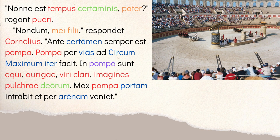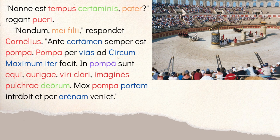And then you have "mox pompa, portam intrabit et per arenam veniet." So soon the pompa, the procession, right, it will enter, "intrabit," it's future tense by the "bi." So it will enter the gate, the "portam," and then it will come "per arenam," through the arena. So there is a procession in the actual arena itself too, where you get to wave and cheer on your team and all these things. Okay, so the procession is a big part of it.